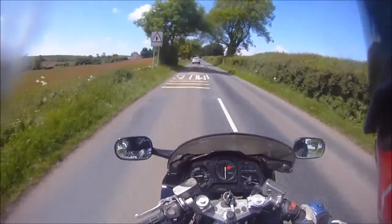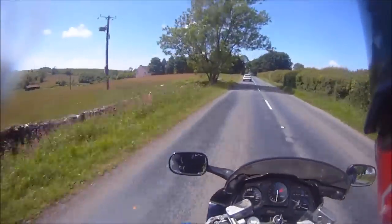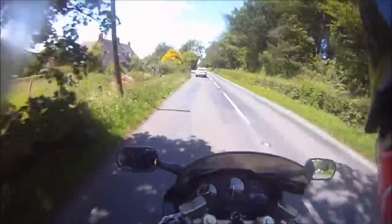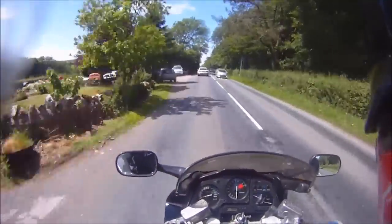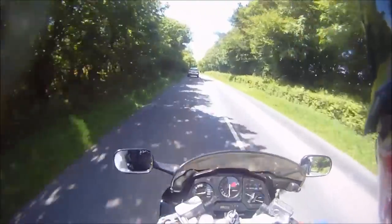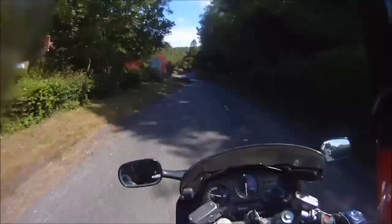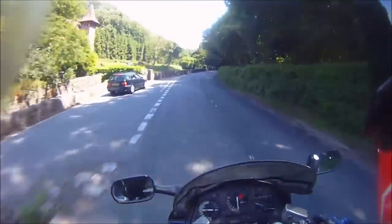I'm in the position now where all the kit I'm wearing is actually worth more than the bike I'm riding. It's probably worth like twice as much as my bike. So I'm more worried about crashing and damaging my equipment than I am my bike, because ultimately that's going to cost me more to replace. Don't do it. Thank you.